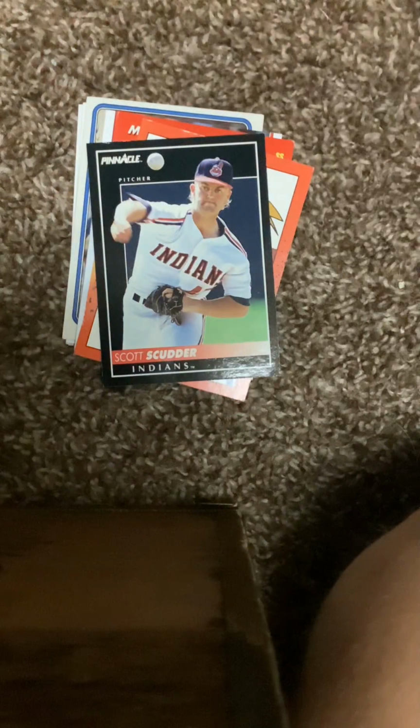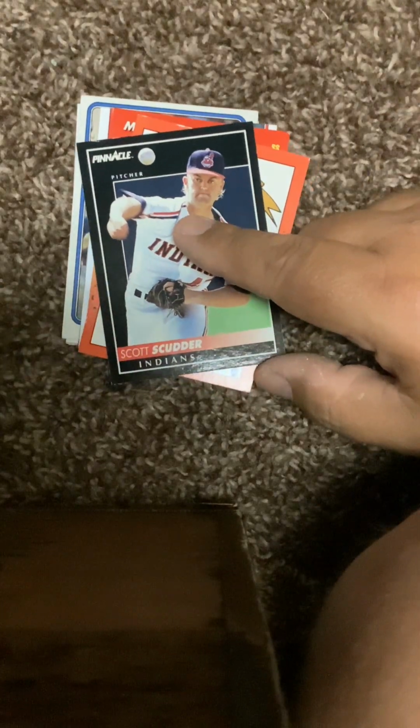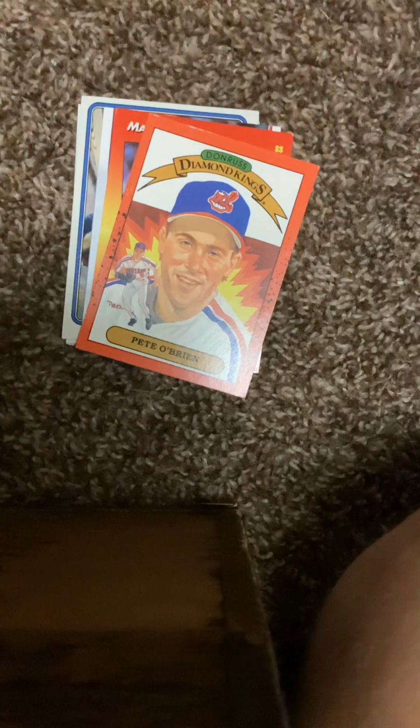And I don't know what he's doing now. Last I read, he was coaching high school baseball in the Cincinnati area. I met his mom once, too, after a game. Scott Scudder, I remember him. He was only here for a couple of years, like 92, 93. So the old stadium? The old stadium.